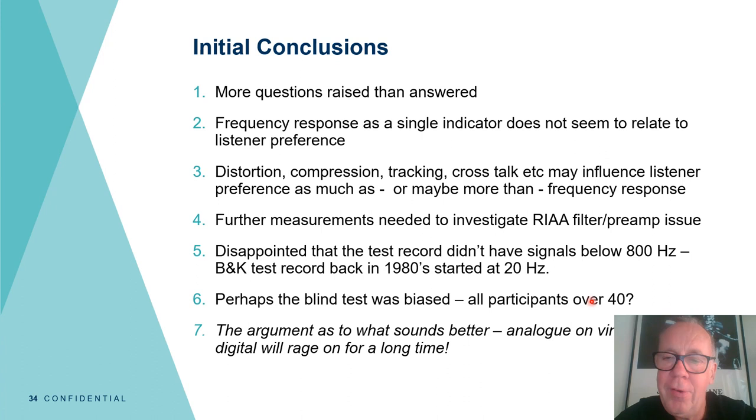But one thing's for sure: the argument as to which sounds better, analog recordings on vinyl records, to be quite precise, or digital, will rage on for a long, long time. There's no real reason to put a digital recording on a vinyl, although you see quite a lot of that these days. Analog recordings put on vinyl records, that argument as to which sounds better will rage on for a long, long time.